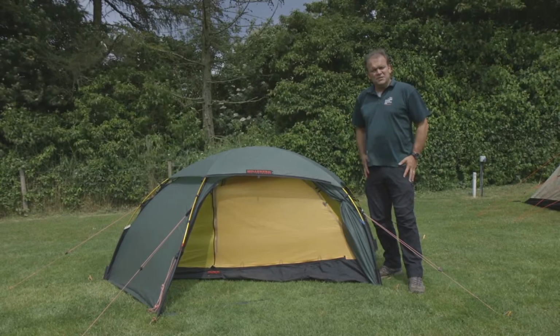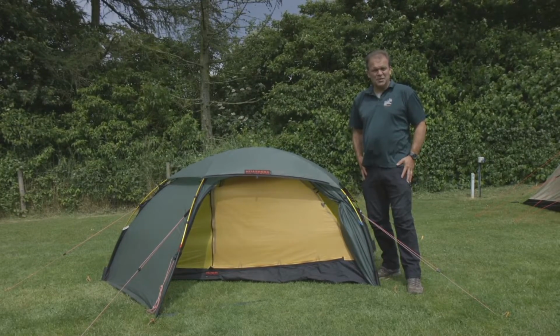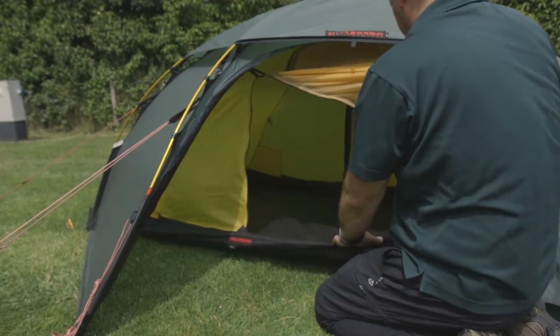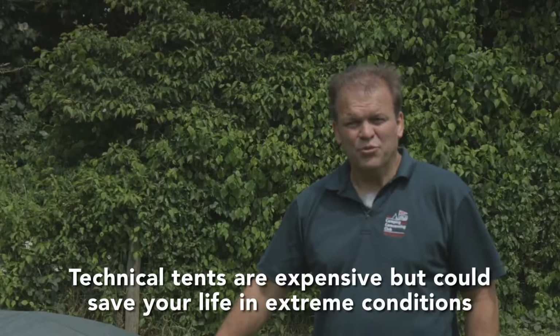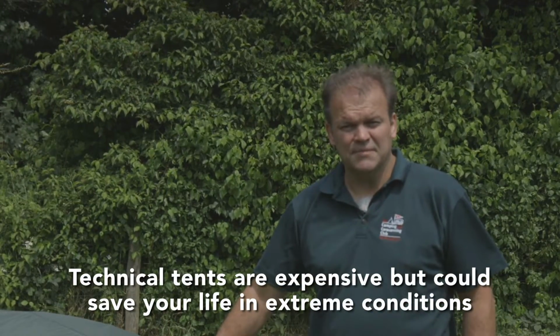For the more adventurous amongst us, you might want to consider a tent that's been made to be used as a base camp on an expedition. A tent like this wouldn't be out of place on the side of a mountain. However, you will have to be prepared to pay a little bit more for it, but the quality of manufacture and robustness is what you're paying for, as well as the choice of fabrics. The price comes at a premium, but it's worth it. Your life could depend on the quality of this tent. That's what they're made for.